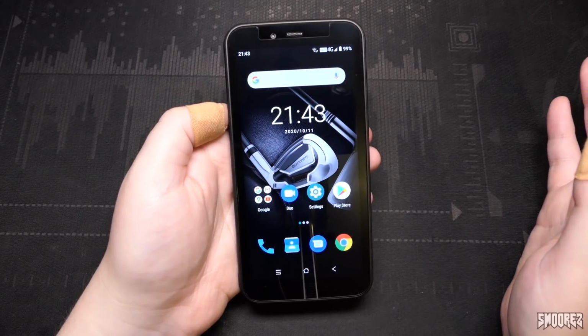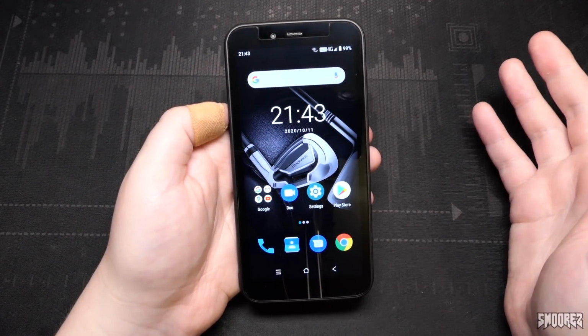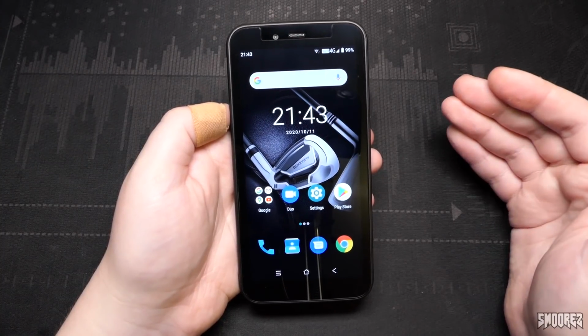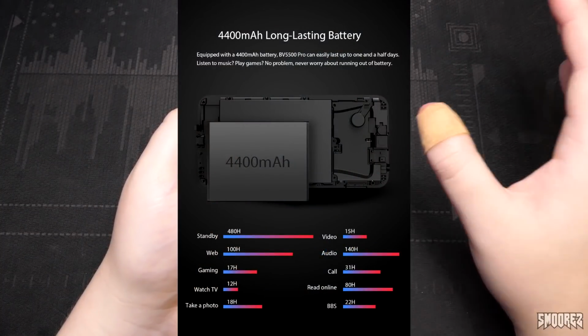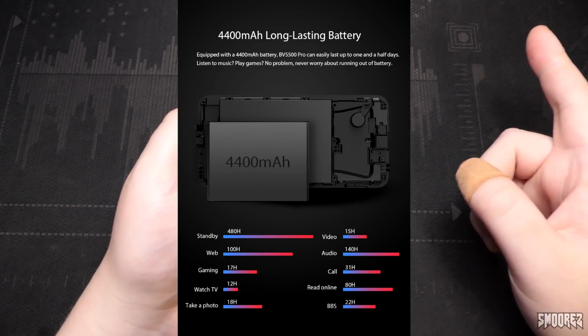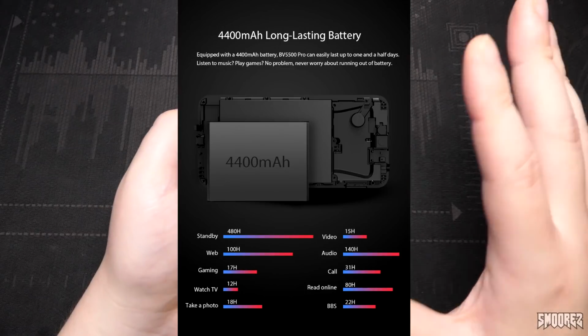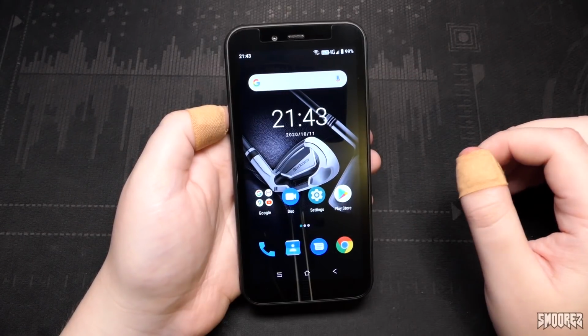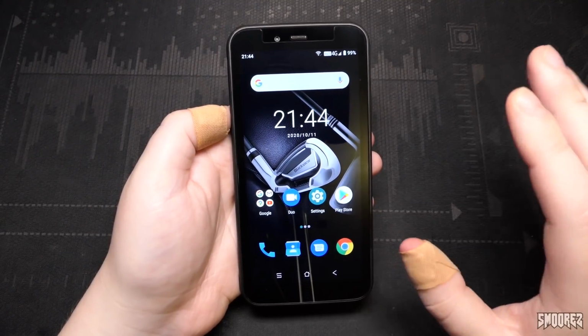It's got a 4400 mAh battery, which is a fairly big battery, and with a phone that doesn't have flagship specifications, it's obviously going to last a while. But with the standby tests on Blackview's website saying 480 hours standby, I think they mean without Wi-Fi or without anything on, just as it is. It could last maybe a week, but I think 480 hours is just a little bit much.